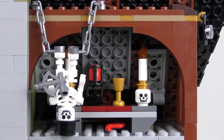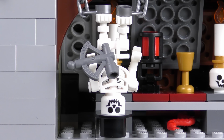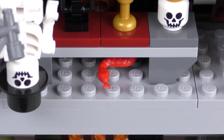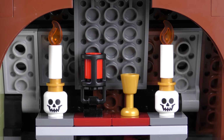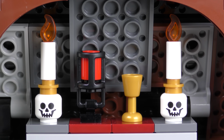In the roof space above the front doors we have some kind of spooky altar. I don't know whether this spooky top hat wearing skeleton holding a sextant is cursed, or perhaps he's just hanging around. He might even be a relative of one of the ride attendants. Poking his head out from under the altar we have a red snake who reminds me of the Indiana Jones sets. Objects on top include a golden chalice, an upside down lantern, and 2 skeleton head candles.